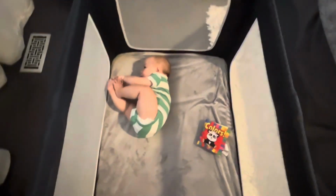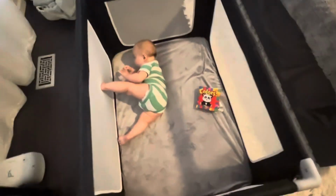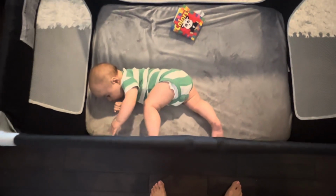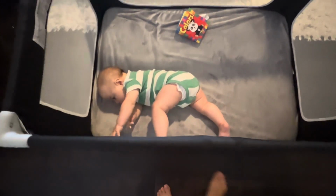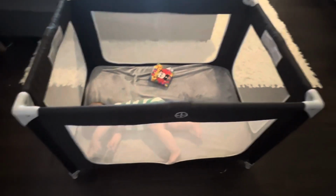The bottom of this pack and play was kind of too firm or not very comfortable. So we went on Amazon, and you can buy little baby mattress inserts for pack and plays that are baby safe. They're actually 2-sided. One side is firm for the baby and the other side is softer for the toddler.